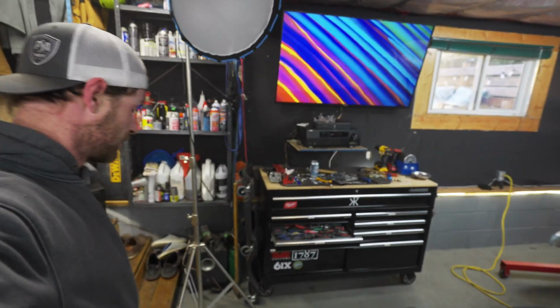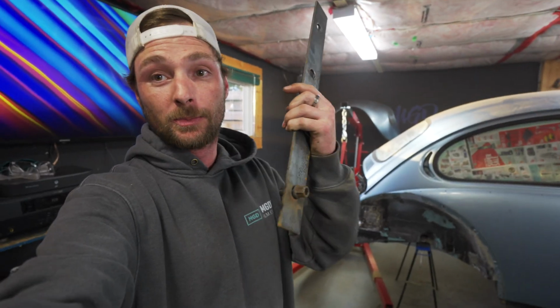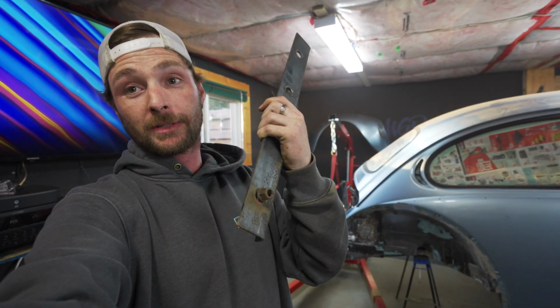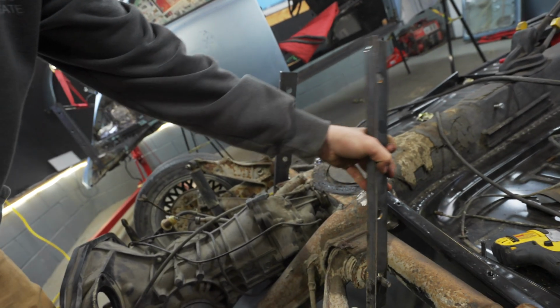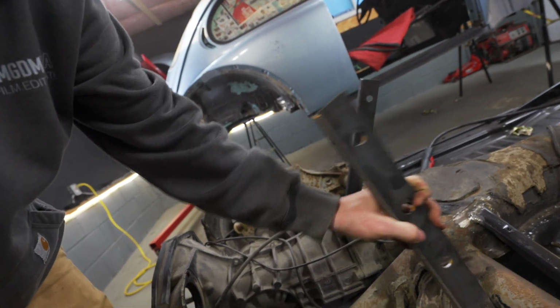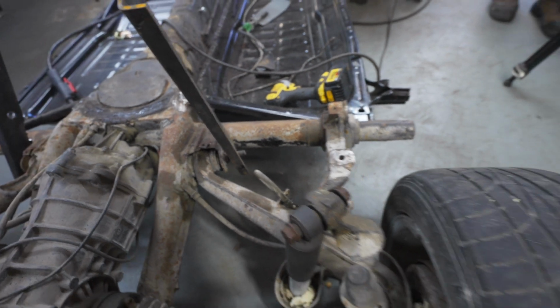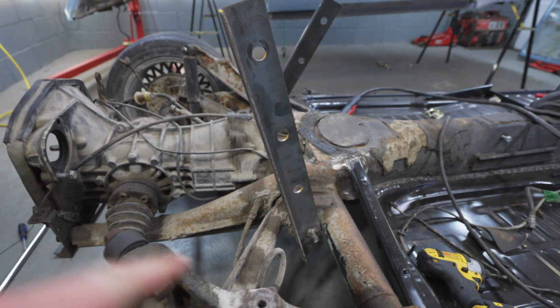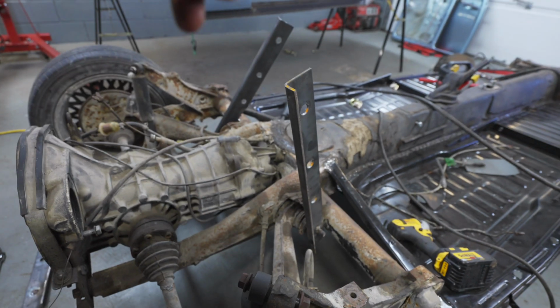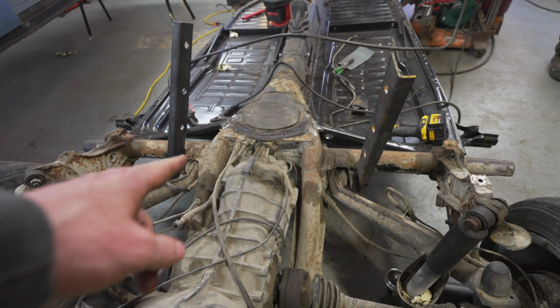Alright, so we did have to make up these little tools for the rear control arms. All we did was get a 17 mil bolt and weld it into this bar, and it allowed us to get the trailing arm bolt out. We just jammed a 17 mil bolt in there and welded it onto this bar at a certain angle. Of course we couldn't use the same bar for the driver's side, so we had to make two separate bars. Either way, it worked good.